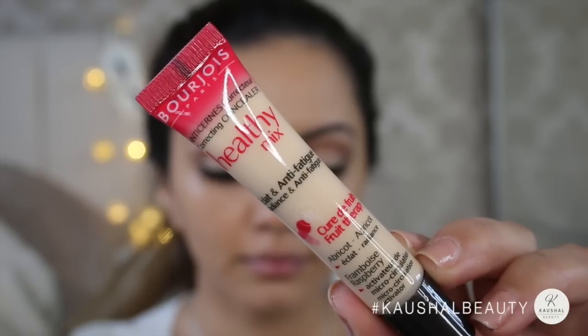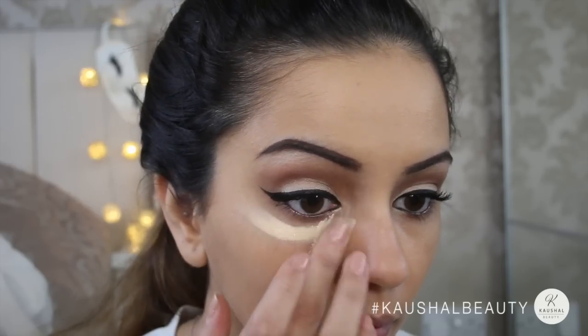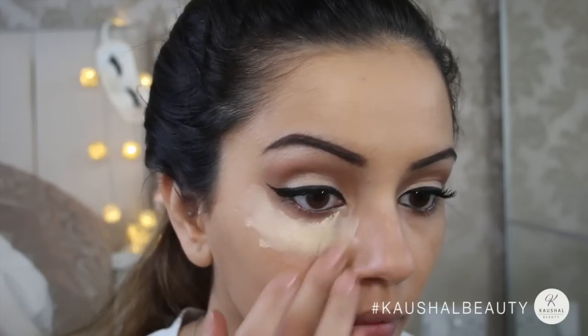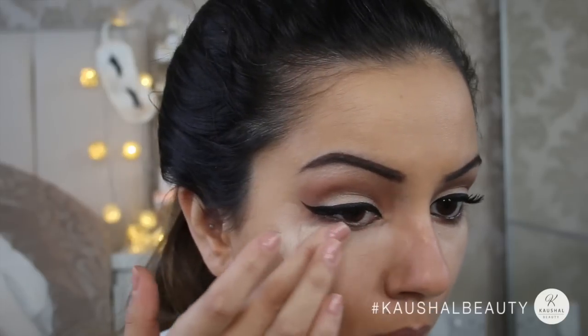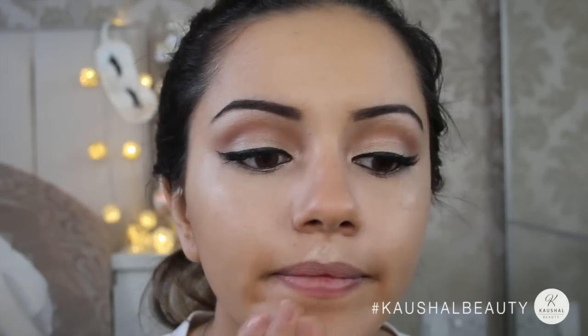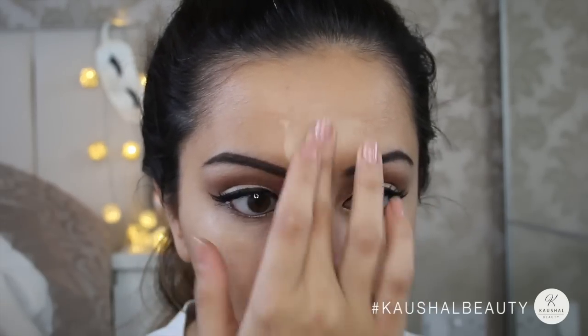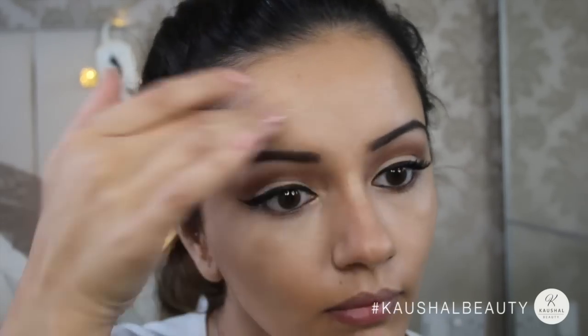I then used this Bourjois Healthy Mix concealer and popped it underneath my eyes, like you can see here, in an upside down triangle shape, and the same on the other eye, and then simply blended that all out with my fingers. I then did the usual highlighting in the usual areas, the chin, the cupid's bow, and also my forehead, like you can see here, and this is so easy to blend with my fingers, so I just use them.